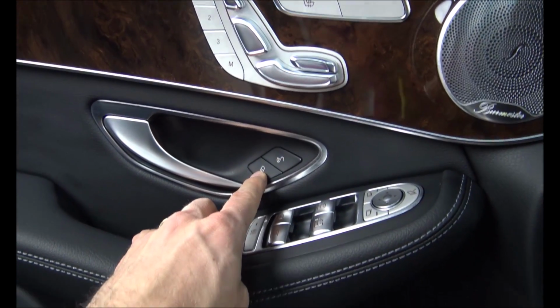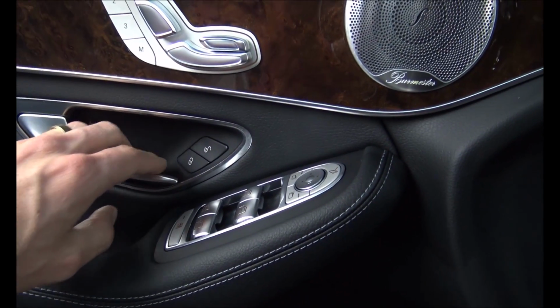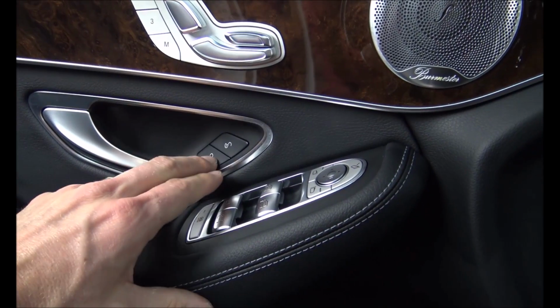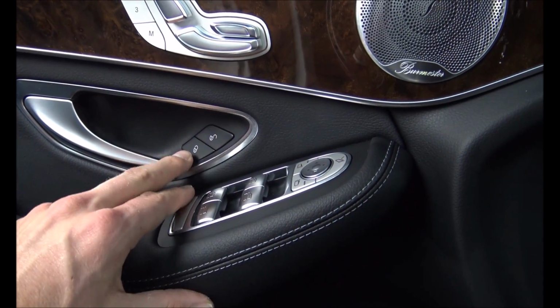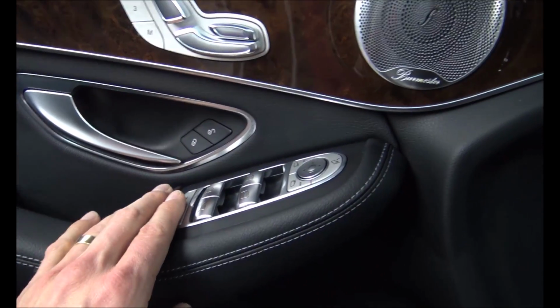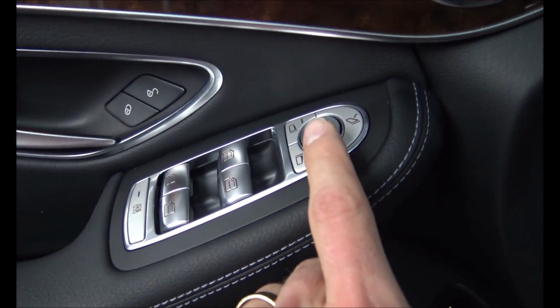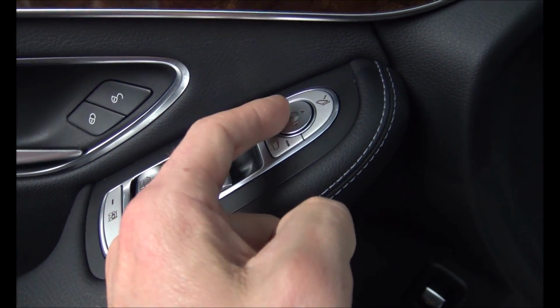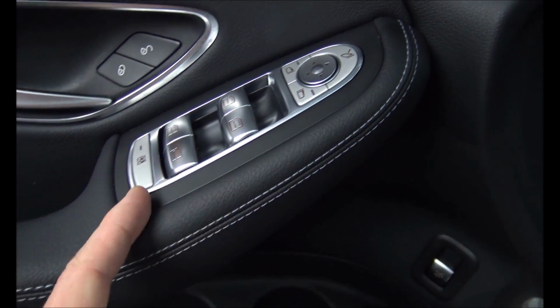Lock and unlock of the doors, and I like the placement of that, because if your hand is here while you're driving the vehicle, you're just right there within reach of the lock and the unlock of the doors. And then you have your controls for your mirrors, and so that's going to be the left side and the right side, up, down, left and right.